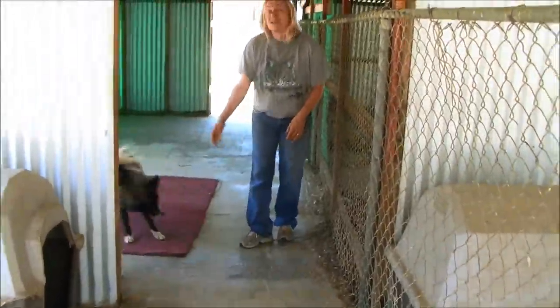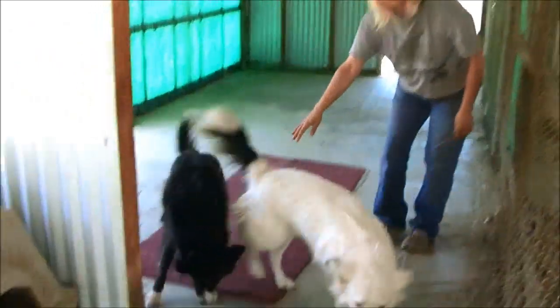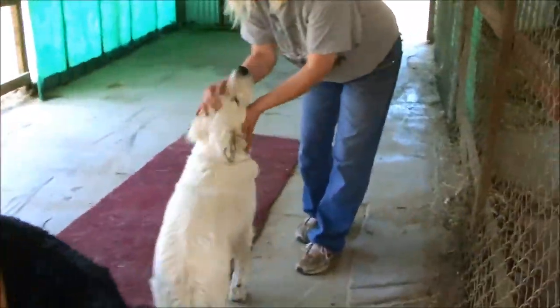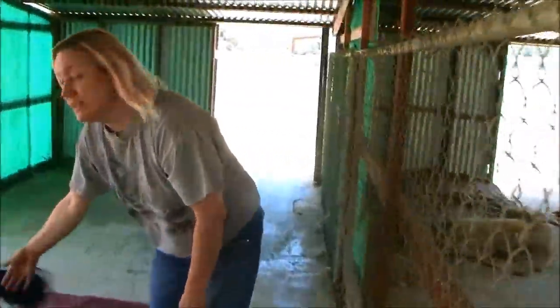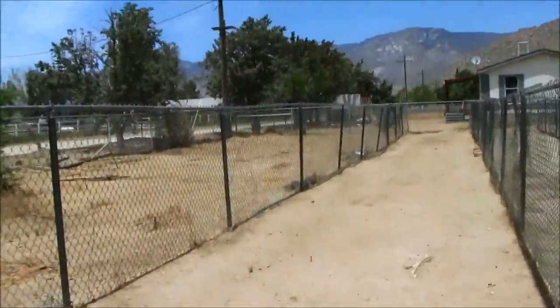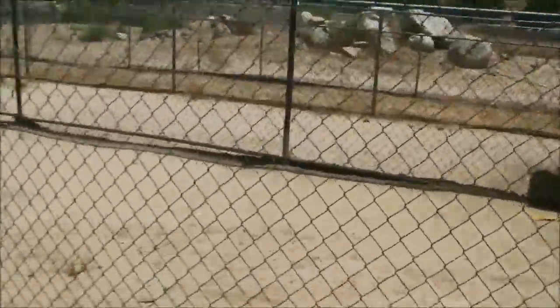Okay, these two are a border collie and another dog up for adoption. They are friendly, happy dogs. Really sweet, they just need homes. They have a big run, even bigger than the other ones. Lots of space for them, lots of fresh air. We love them, but we want them to get a home.